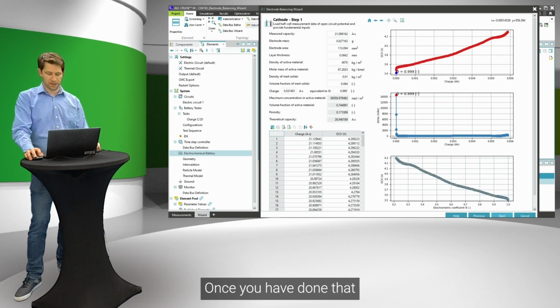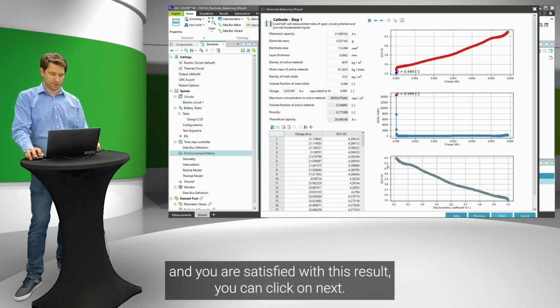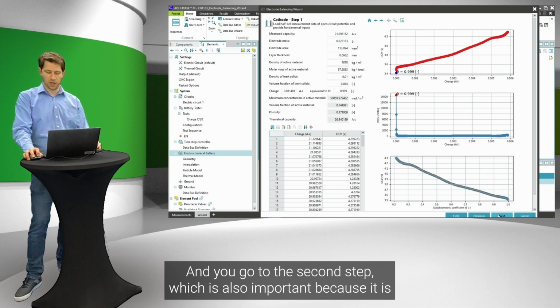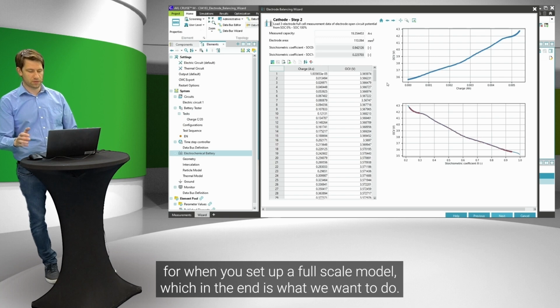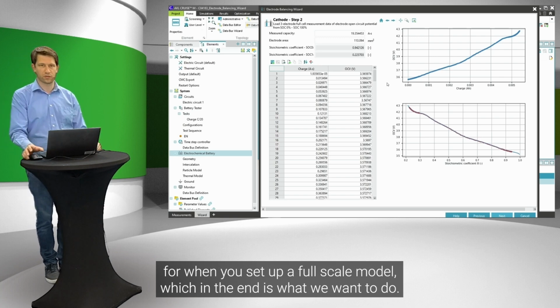Once you have done that and you're satisfied with this result, you can click on next, and you go to the second step, which is also important because it is for when you set up a full cell model, which in the end is what we want to do.